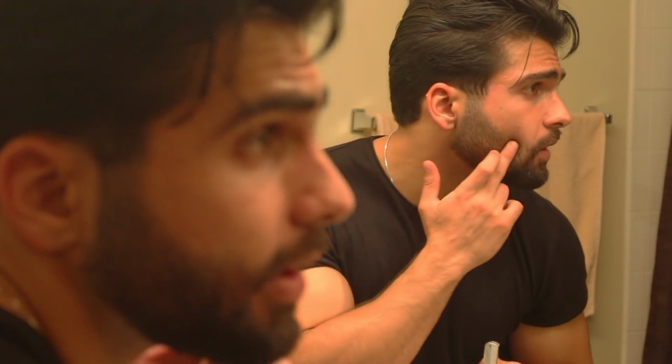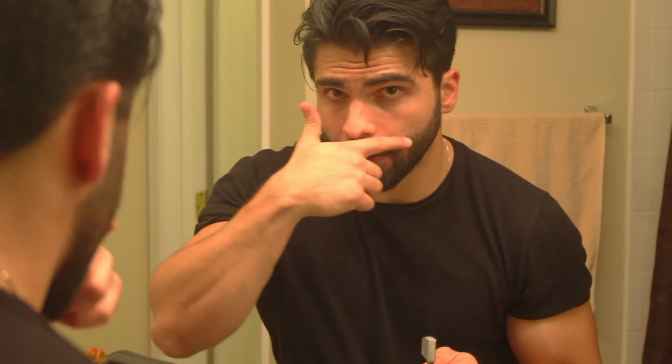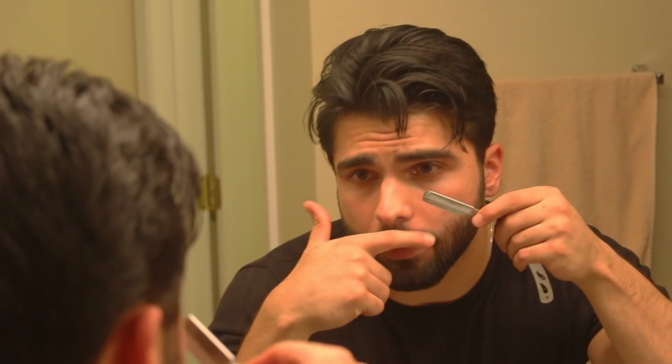Alright, so I got the sides. Now the last thing I'm gonna do is right on top of the mustache, just make a straight line. Are you good? Alright, let's try that one more time. Alright, I'm gonna get nice and low so you guys can see this. Pretty much just into my mustache, making a straight line. Okay, I hit my foot. Last thing you want to do is get some rubbing alcohol on your face, moisturize. Let's see how it came along.